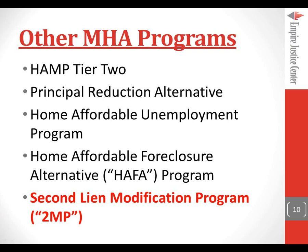This was put in place because we have homeowners that have two mortgages out there, and HAMP Tier 1 and HAMP Tier 2, and the principal reduction alternative, only focus on your first lien. So they do not adjust the second lien at all. In fact, when you're looking at the debt-to-income ratio, you're only calculating in the first mortgage payment. You cannot add in the second mortgage payment.